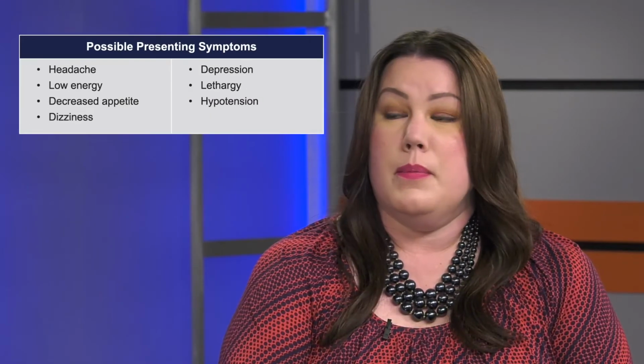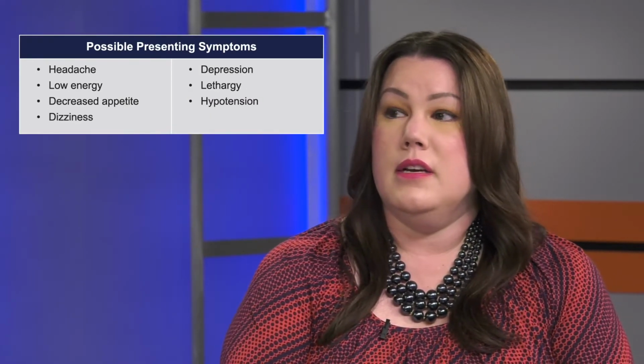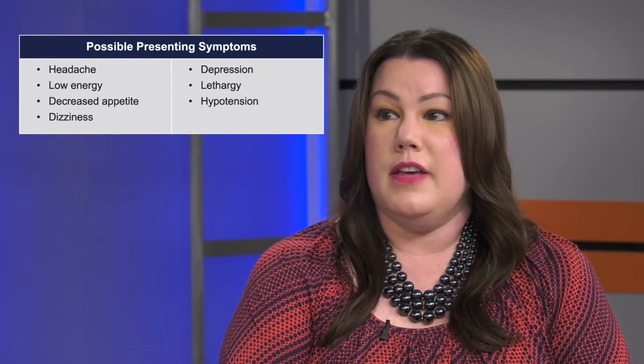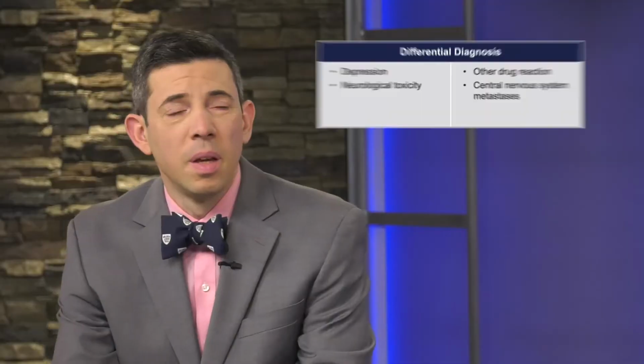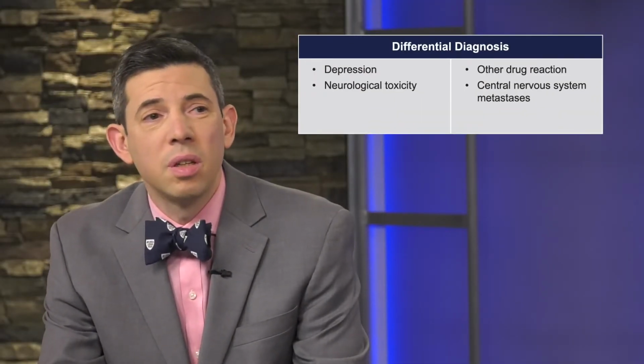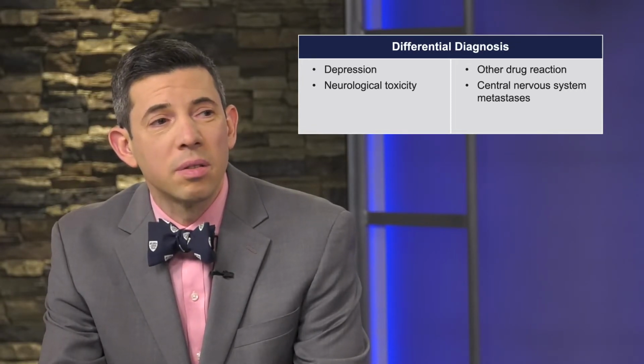Fortunately, immune-mediated adrenal insufficiency or hypophysitis is a rare toxicity. However, when it does occur, it's important that it's caught in a timely fashion, as it can be life-threatening. The possible presenting symptoms could include headache, low energy, decreased appetite, dizziness, depression, lethargy, or hypertension. On the differential diagnosis, depression, neurological toxicity, a reaction to another drug, or of course, central nervous system metastases.